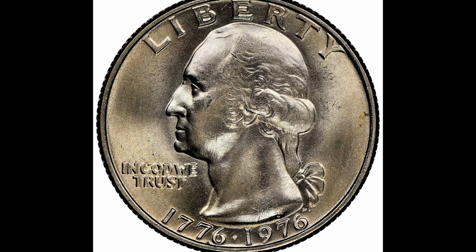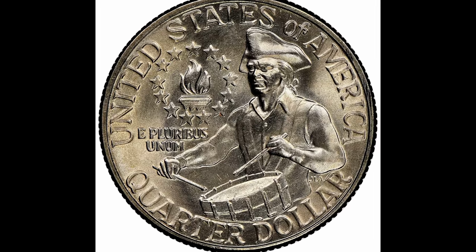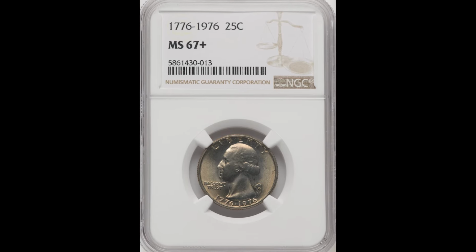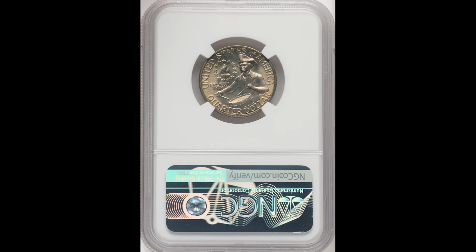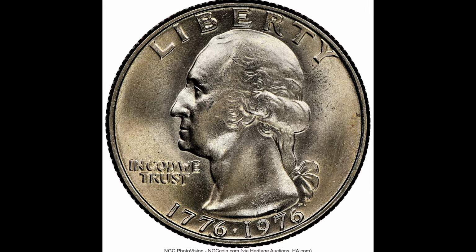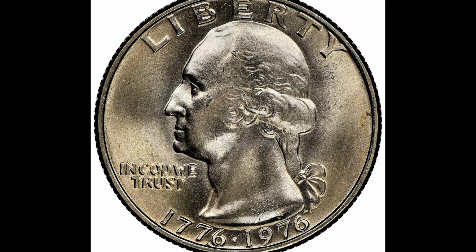The U.S. Mint issued these special quarters as part of a nationwide celebration of America's bicentennial, which means 200th birthday. So instead of using a single year like 1975 or 1976, they used a dual dating, 1776 to 1976. This symbolizes the nation's journey from independence to that present-day milestone.